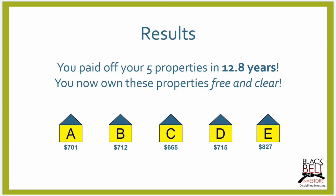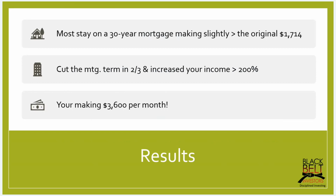So we've got everything paid off. Now, the results are this. Most people stay on a 30-year mortgage, still making that stupid mortgage payment month after month, right? But not us. We cut the mortgage term down 2/3 of its time and increased your income by 200%. You're making $3,600 a month. Still not enough to retire on, but it's better than that $1,700 a month, isn't it?